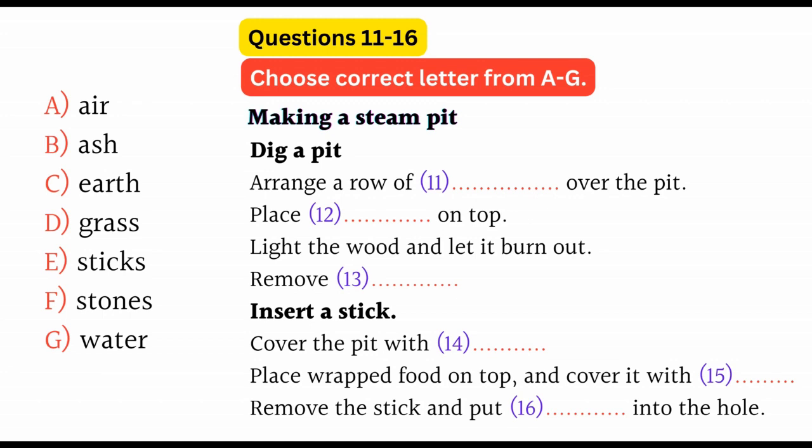To make this, you'll need some dry sticks, some grass, some loose earth, and some stones. And for this week only, some matches. The first thing you do is to dig a shallow pit in the place you've chosen to do your cooking. Let's say about 25 centimeters deep and 30 centimeters wide. Your sticks have to be a bit wider than the pit because you have to put a line of them along the top from one end of the pit to the other.